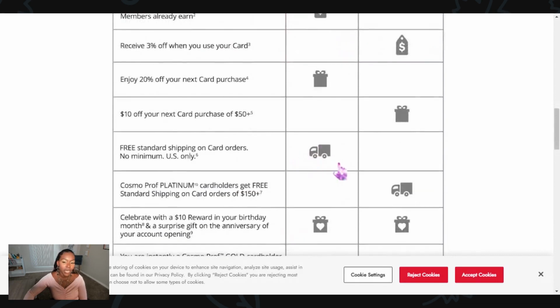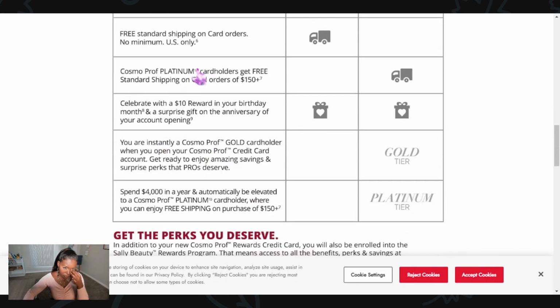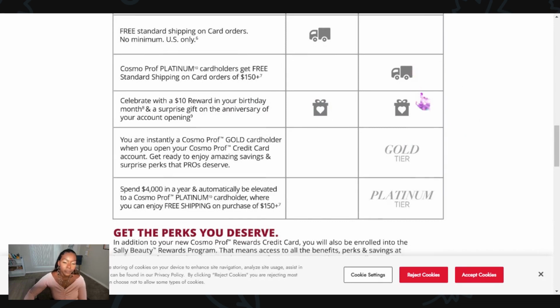That is going to be for Sally Beauty. Just make sure that you're using your actual Sally Beauty credit card. And there are some more features too. If you spend over $150, you get free shipping at Cosmo. You can get a $10 bonus for both Sally and Costco for an anniversary, if you open your account, and also for your birthday.